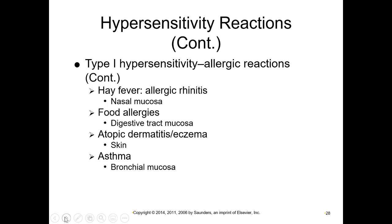So with hay fever, this is essentially allergic rhinitis, the sniffy, stuffy, sneezy, runny nose allergy that you see. The nasal mucosa is affected there. Food allergies, the digestive tract mucosa is what's going to be reacting and hypersensitive. Atopic dermatitis or eczema, you've got skin that is reacting. And finally, asthma, where the bronchial mucosa is reacting. It reacts by vasoconstricting, by making increased mucus, just like all the rest of them here, and it also has inflammation and swelling.